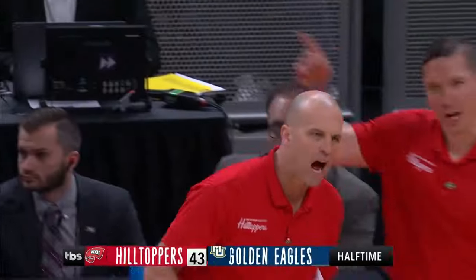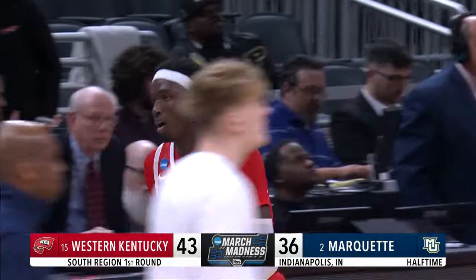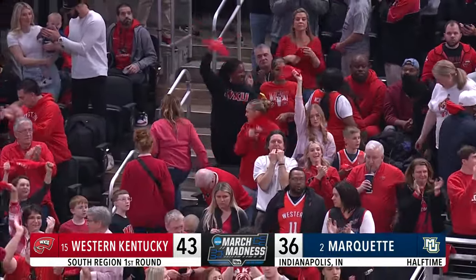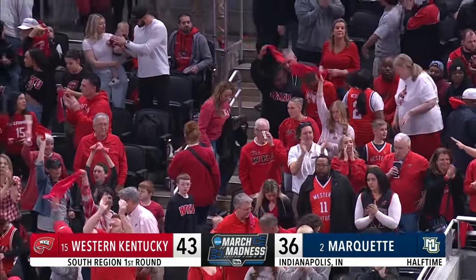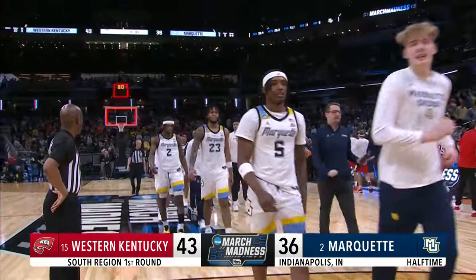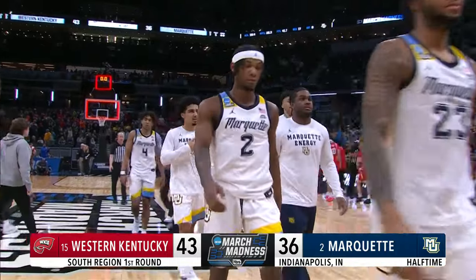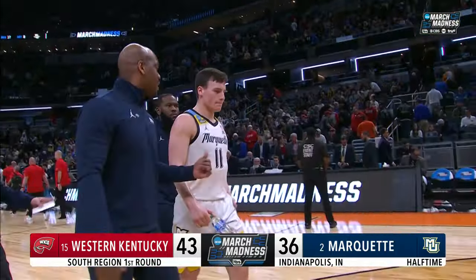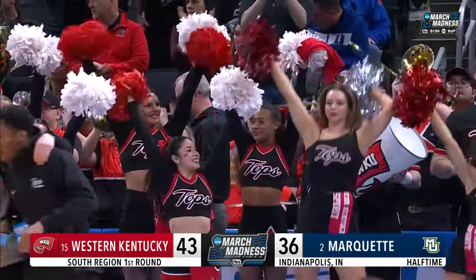Western Kentucky goes on a 24-8 run over the last 7 minutes and 30 seconds. What a tremendous performance. They looked like they didn't have anything, and then suddenly the ball starts going in the basket. They stop turning it over, and they reverse the flow of this game. The 15 seed on top of the 2 by 7 at halftime.